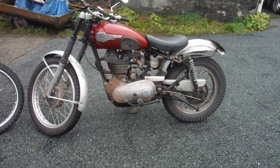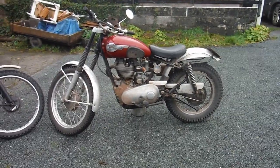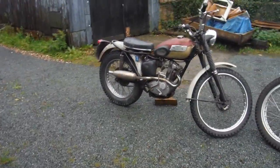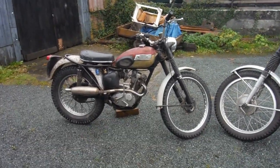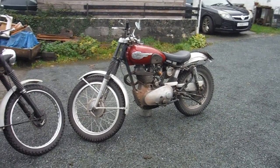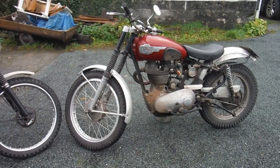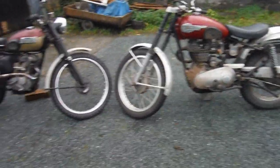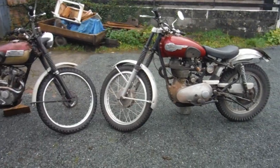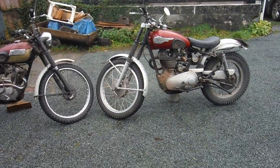But swings and roundabouts, really, they've got their advantages over each other and their disadvantages over each other. But if the Enfield could rev as much as the Tiger Cub when it's going flat out, you'd probably find that the Enfield would be doing about 100 miles an hour if you could rev it that high. So quite a different sort of machine and different character, both of them.